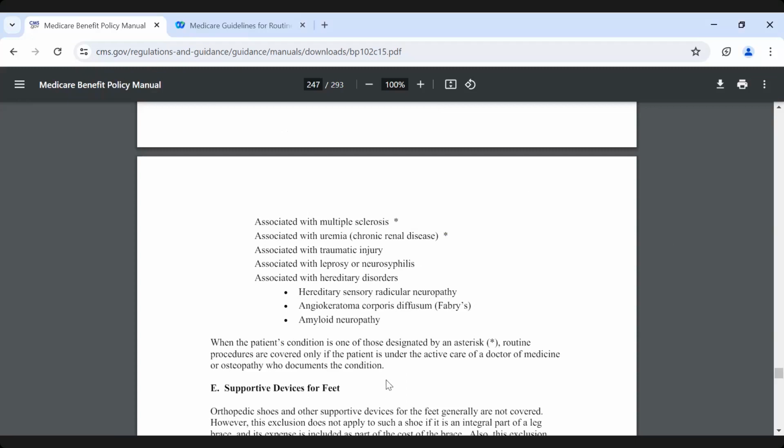So you can see down here also, when the patient's condition is one that's designated by an asterisk, routine foot care is only covered if the patient is under active care of a doctor of medicine or osteopathy who documents the condition. So what are we talking about there? For example, with diabetes, the patient is receiving care for that diabetes from an MD or a DO. And if you're the one providing the foot care services, then you need to have that information. You need to know who's treating that, when was the last time the patient saw that treating practitioner for that systemic condition, etc.